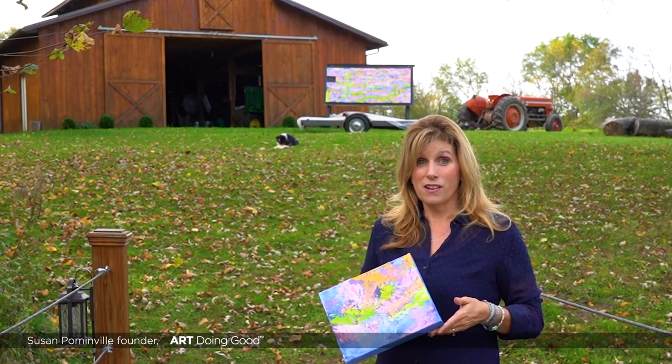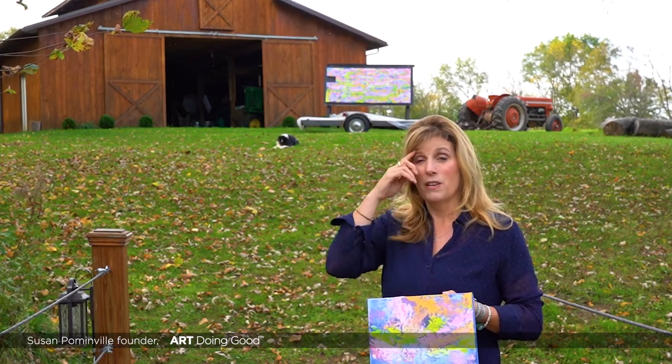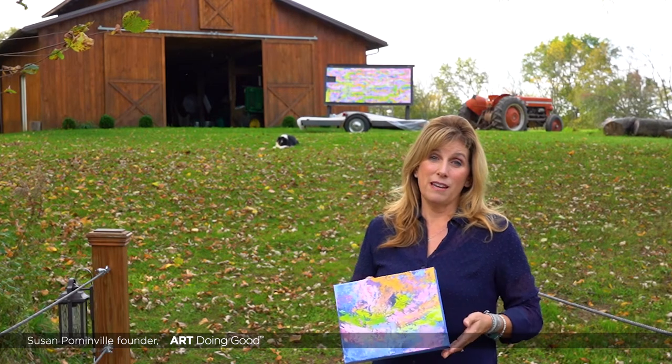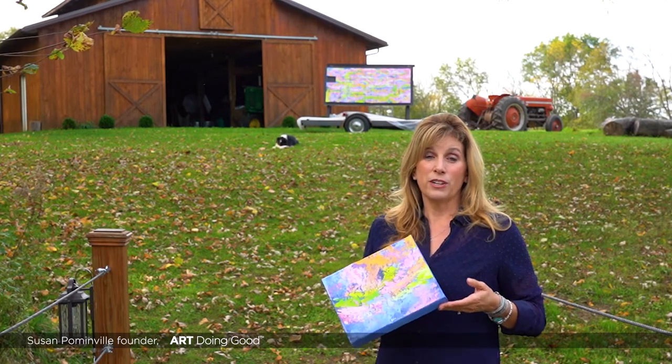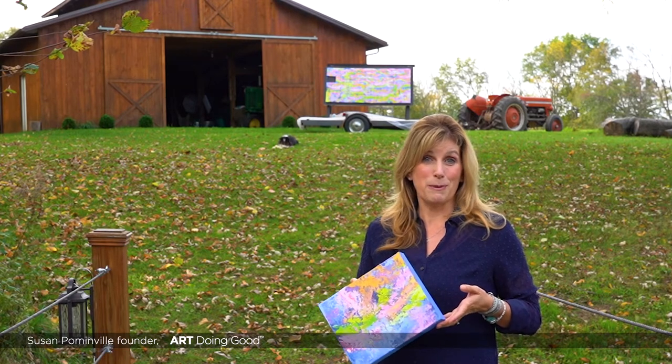And these pieces all go up for sale today at hopescarves.org. So they'll be sold on a first-come basis. So I encourage you to go to hopescarves.org right now and pick your piece.